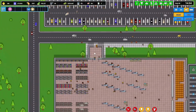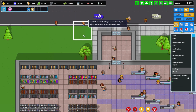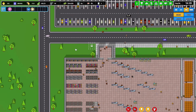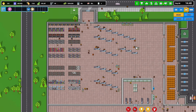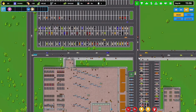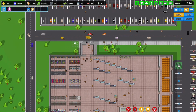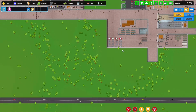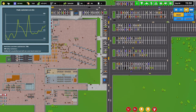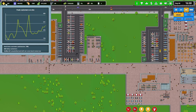Oh, the other thing I needed over here, I almost forgot. Build Road Network, bus stop. Need a bus stop over here. Those ain't cheap, bus stops? Yeah, $6 grand for those bus stops. But having a bus stop near this entrance will also help. Okay, we get a lot more traffic here. I think our average customers on site is slowly returning back to what it was.